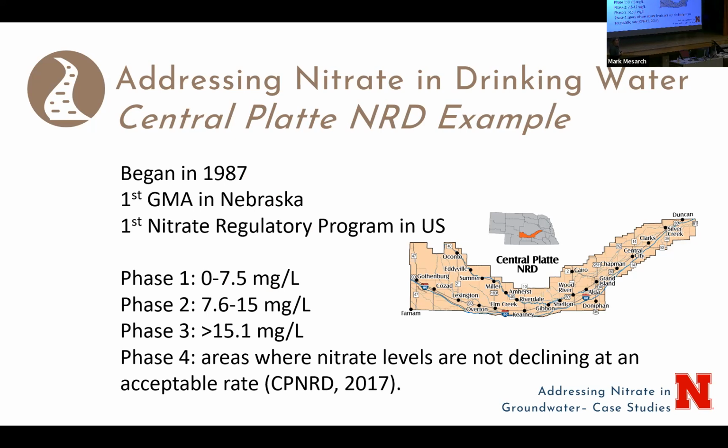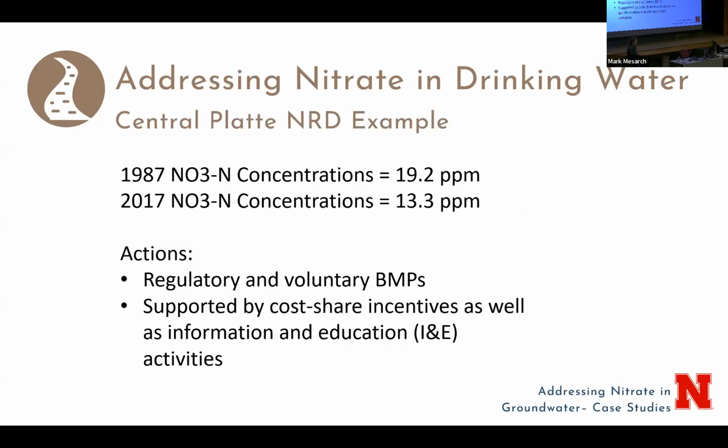They were actually one of the first groundwater management areas in Nebraska, and one of the first areas of the country to have regulatory actions based on groundwater quality. So they've got these 3 different phase levels. You can see in this case, 7.5 keeps them in a phase 1. Less than 15 keeps them in phase 2. And then they've got a phase 3 and a phase 4. And phase 4 is actually pretty subjective, in that if the NRD is not happy with how fast the nitrate concentrations decline, they can designate an area to be in a phase 4.